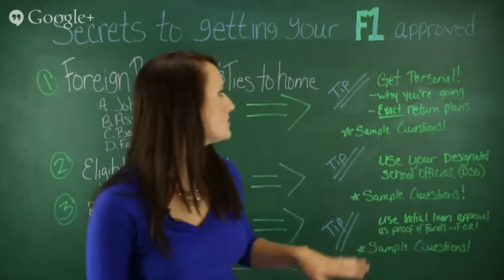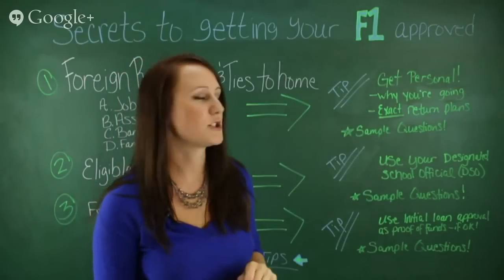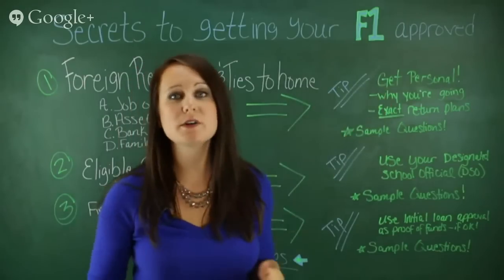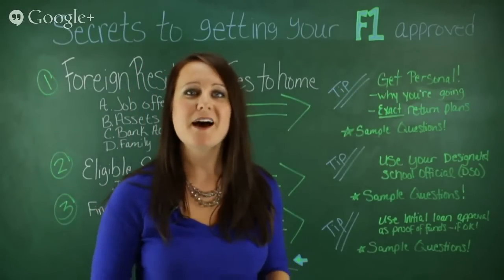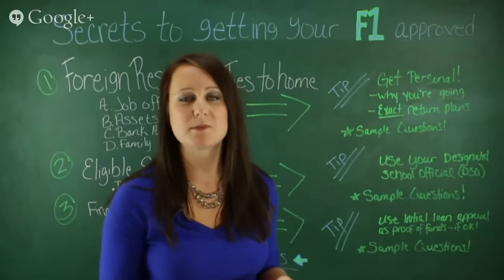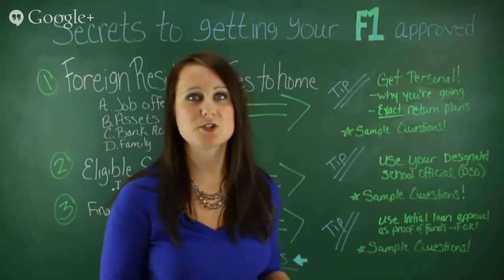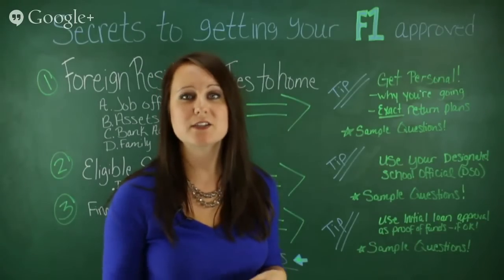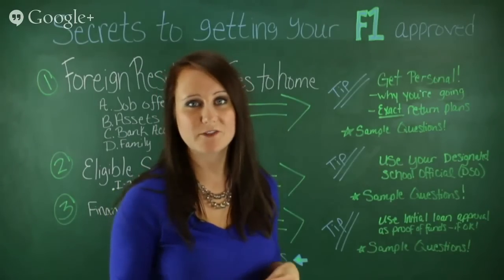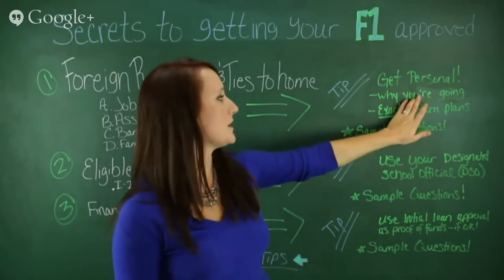Now, a few tips whenever it comes to this item, to being sure that you can meet this qualification. Get personal. Don't be afraid to give them too much information. If you're giving them too much, then they'll stop you. But don't be afraid to really dive into some of those issues about your family and things like that, to really show that you have all intentions of going back home, that you have things that you do not want to permanently leave behind.